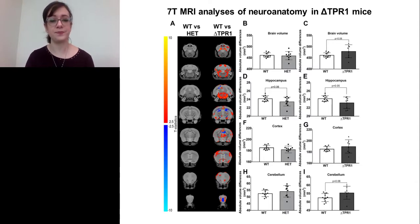But interestingly, we strikingly see something special about the hippocampus, so that when you have less STI1, this is one of the only brain regions that had decreased volume across the whole brain in these STI1 mutants. And interestingly, we saw increased volume in the cerebellum and the brainstem, but for the purpose of this talk, I'm just going to focus on the hippocampus.